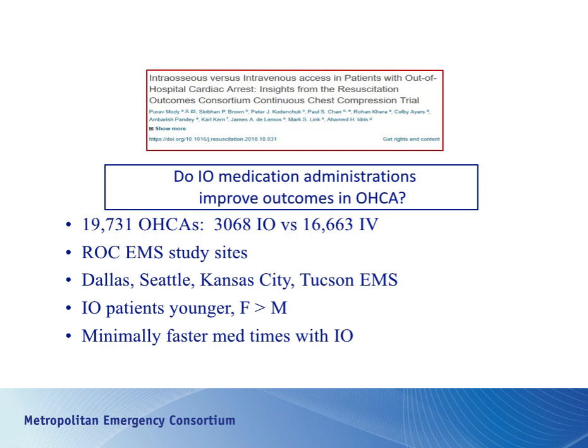It was a total of 19,000+ patients suffering out-of-hospital cardiac arrest. About 3,000 of them had IOs placed. The others had IVs only. This study was only through the ROC EMS study sites, predominantly Dallas, Seattle, Kansas City, and Tucson. If you look at the population, the patients who received IOs tend to be younger and tend to be a little more likely to be female versus male.